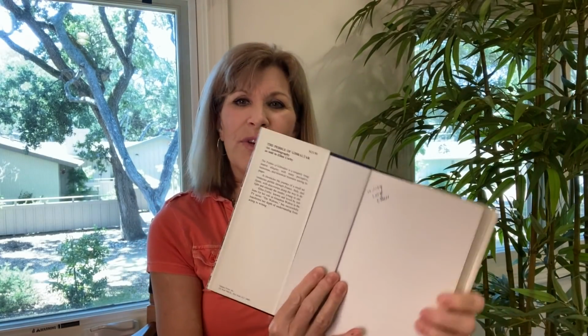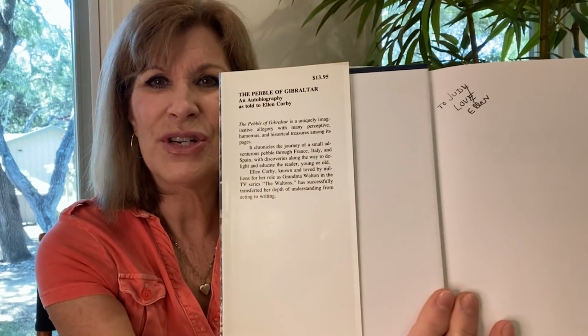Ellen Corby. This is after her stroke. It's The Pebble of Gibraltar, an autobiography as told to Ellen Corby. I have not read this, but she signed it, or printed it, because she was right-handed and it was her right side that was paralyzed. So she had to learn to write with her left hand, and she did. So this is very sweet to me. Isn't this fun? I don't know if you're having fun, but I'm having fun.